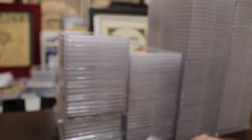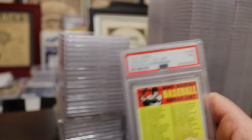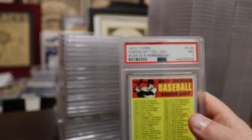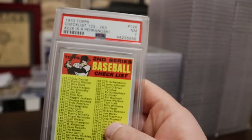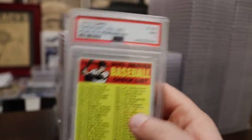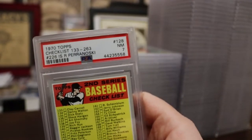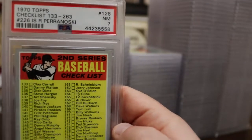If it's a star, I don't care if it would get a 5 or a 6. As long as it's a decent star, I would send it in. But if it's someone like, for example, the checklist or a common card, or maybe like a low population common card of a regular player, those I would send in as well, because I'd try to get the higher grade on those, because those are tough. So checklist, PSA 7.